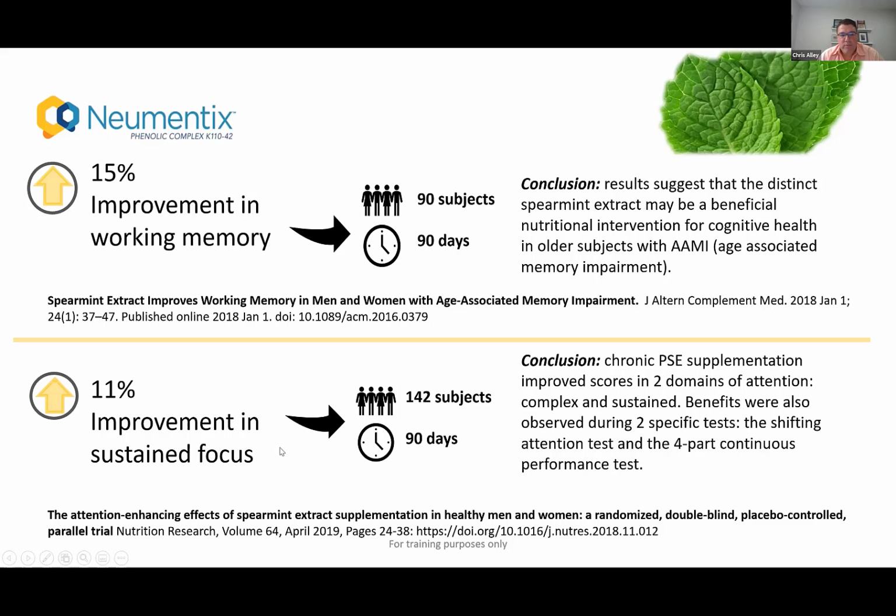Down the bottom, improvements with sustained focus. So with 90 days, once again, more subjects, 142, but this is for sustaining attention over a long duration. So think about, you have a long day at the office, or at your home office, you wake up and you start working at 8, things happen, you're working, helping your kids out, you're doing your job. By the time you realize it, it's 4 o'clock in the afternoon, 5 o'clock in the afternoon, you're exhausted, you can't think. This might be a way to offset that decline in memory and focus.